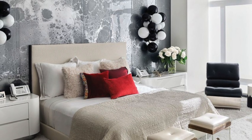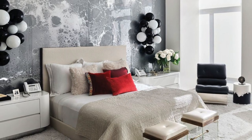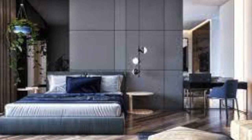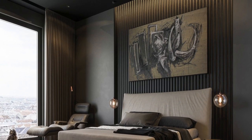So now let's take a look at modern bedrooms. Now, contrary to popular belief, a modern bedroom does not have to be really stark and metallic and cold. You know the type of room I'm thinking about. Think of it more as a pared down, sleek look that is definitely conducive to getting a good night's rest.